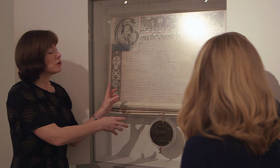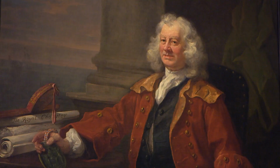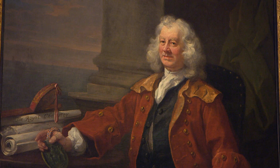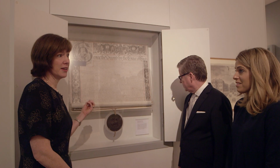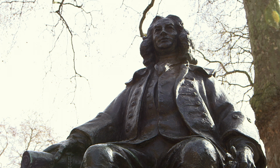And if you look at the portrait of Thomas Coram upstairs in the picture gallery, this is what he's holding in his hand. The charter is on the table and he's holding in his hand the Great Seal. And it's a wonderful testament to 17 years of campaigning, to not giving up, to eventually getting public opinion behind you.